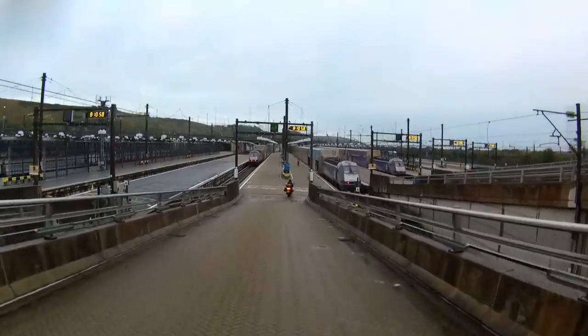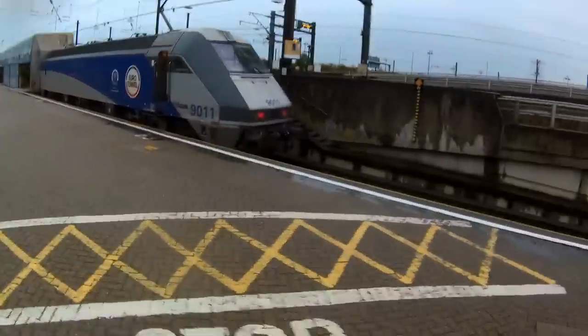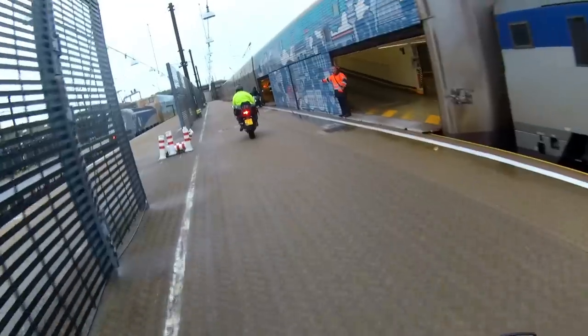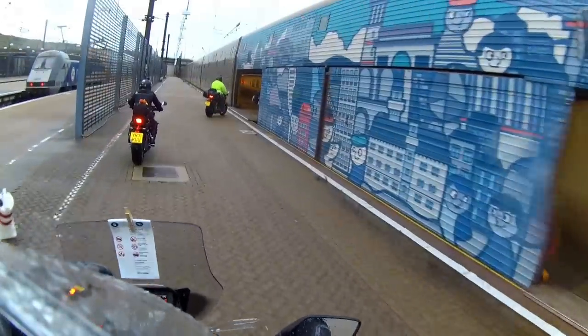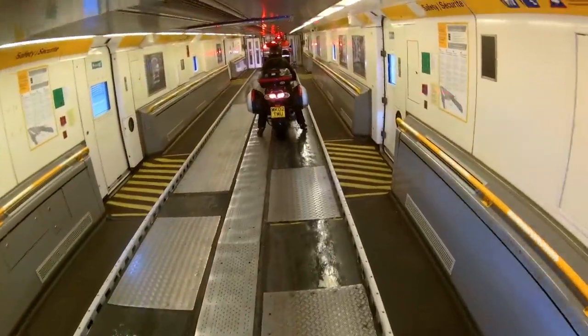Right, and here we go, boarding the train. We are. Oh, I'm scared! What are you scared for? I don't know. Oh, that's not bad. We ain't got far to travel, but then we've got to ride all the way through, haven't we? It's slippy, isn't it, on that metal? It is slippy, yeah, on that metal stuff, yeah.